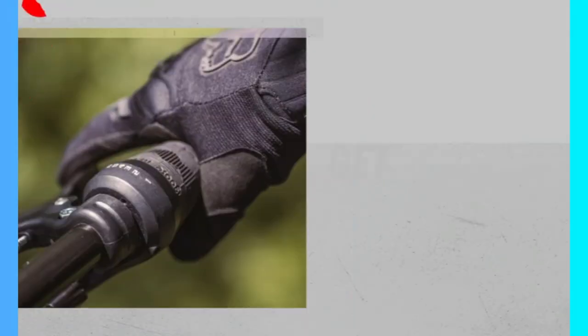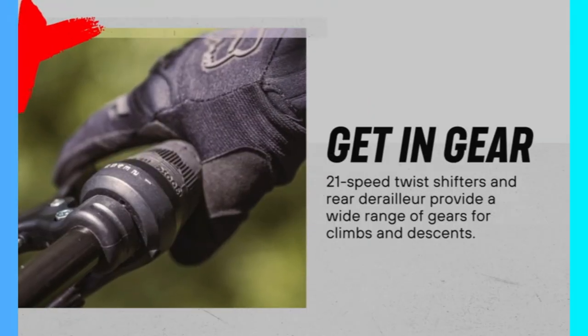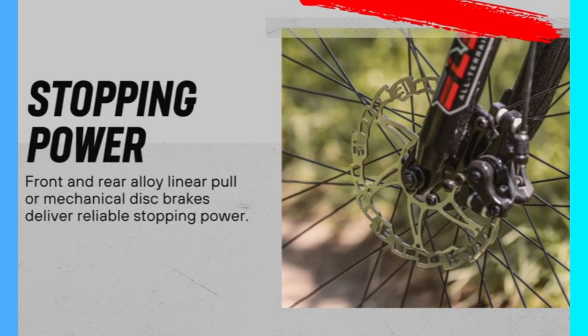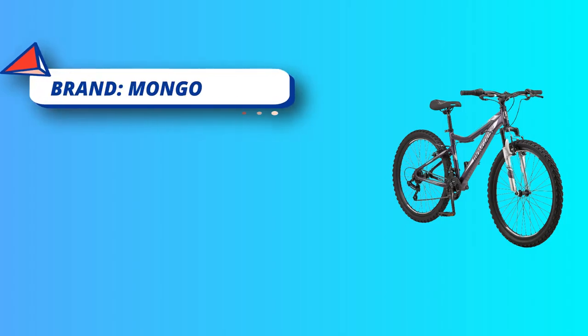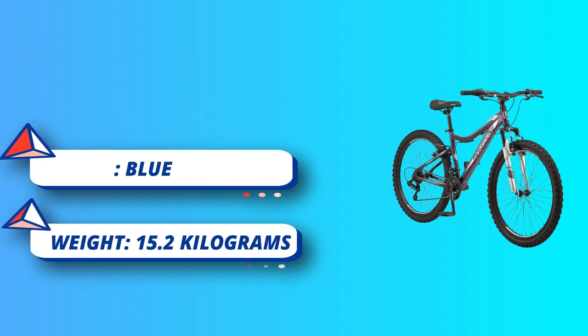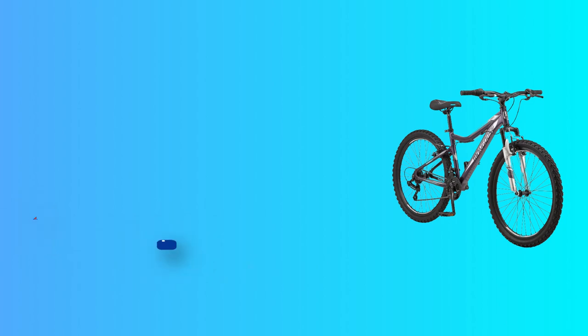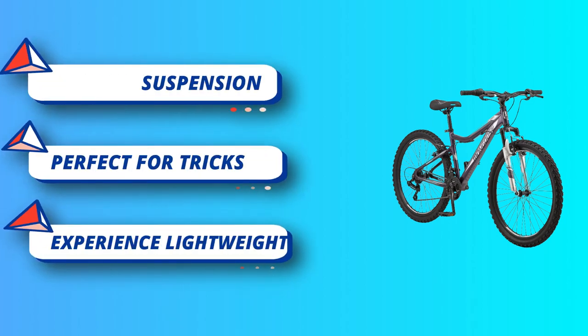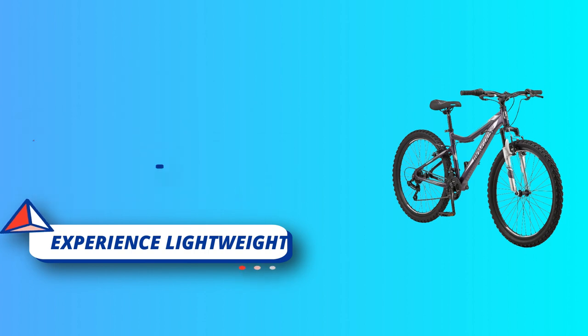21-speed twist shifters and rear derailleur provide effortless gear changes when riding up an incline or speeding down a decline. Reliably stop with confidence using the front and rear alloy V-brakes, delivering dependable stopping power. Experience lightweight durability with the double-wall alloy rims. Explore rad new trails with the Flatrock Mountain Bike by Mongoose. The Flatrock comes equipped with a lightweight aluminum hardtail frame.